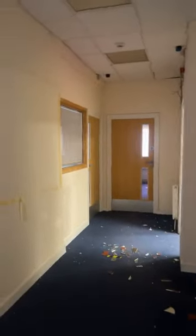Here they are. How the hell did I miss this? I walked through here and went in that door. I missed this. So here's the cells. One cell. Oh no, there's more cells that way. There's more cells that way. At least we found them.